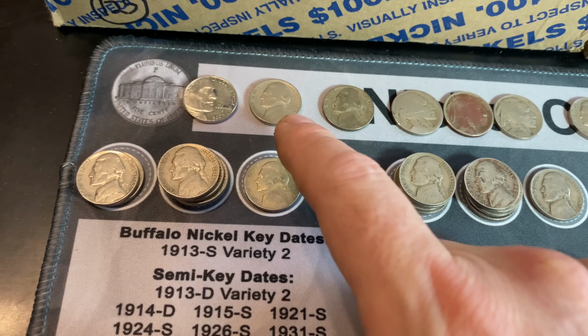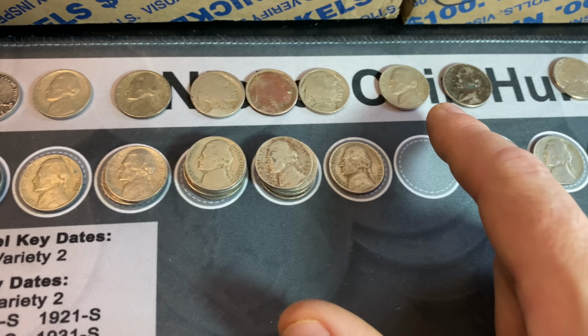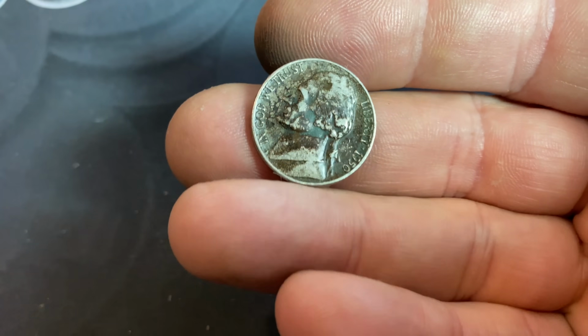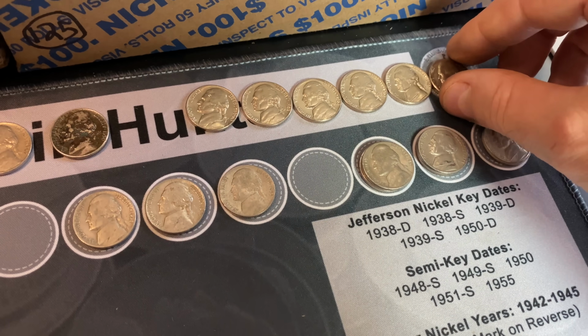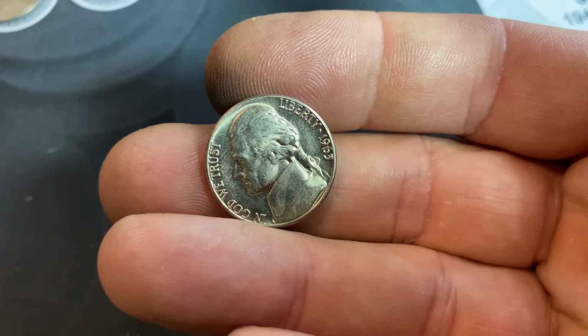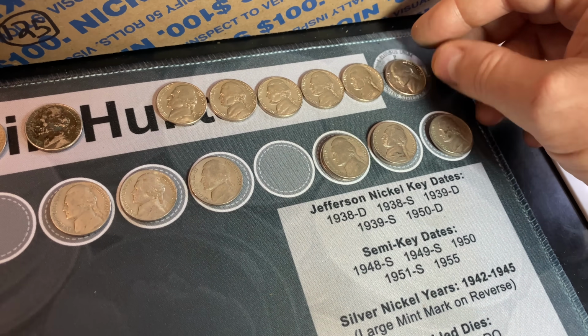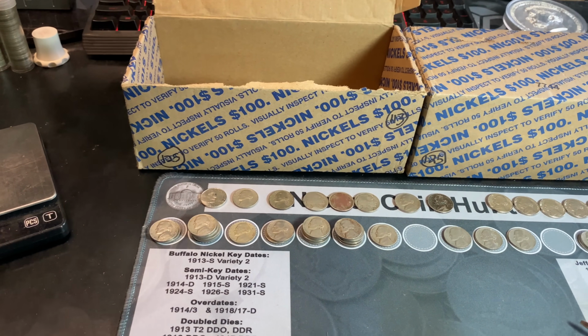But we got a proof, a 38, a 44P, 3 buffalo nickels, a 49S semi-key date, and a 1950 Philadelphia semi-key date as well. Man. Oh, and on top of that, we did find 6 really nice 1963 Denver uncirculated nickels. None of them have full steps, unfortunately. Box 1 was a dandy.